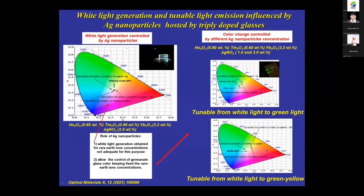On the other hand, using a different concentration of rare earth ions, keeping them fixed, and varying the concentration of silver nanoparticles, two different things could be observed: tunable from white light to green light, and tunable from white light to green-yellow. These results show the potential of these materials for different applications such as displays, solar cells, or any devices that need tunable visible light emission.